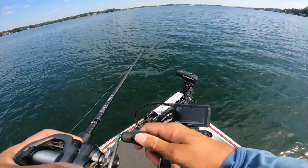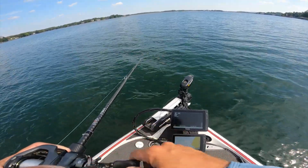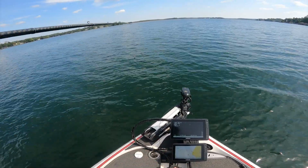I want to try to catch them on some different baits for you guys today. But see, the thing about that group there, when I caught that fish, and now look, there's all this bait up here, guys, too. A lot of small bait up here. Where'd that one group go?